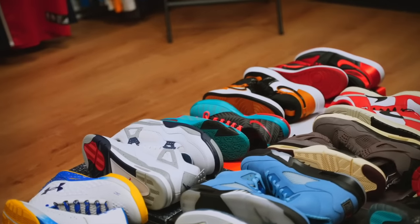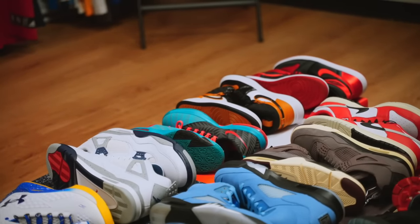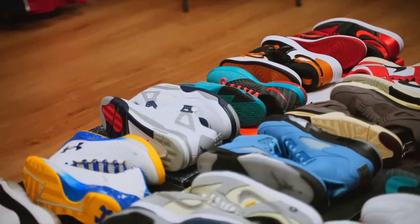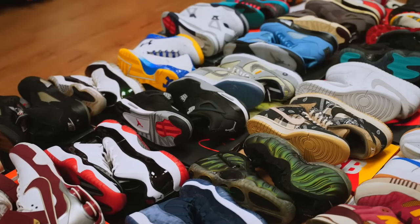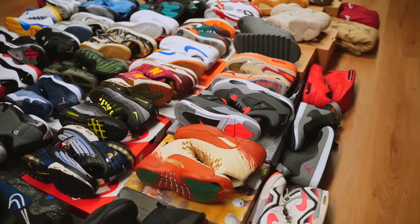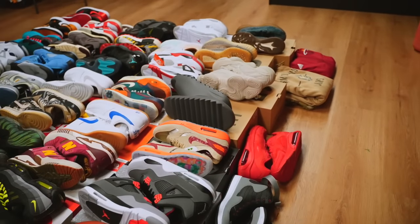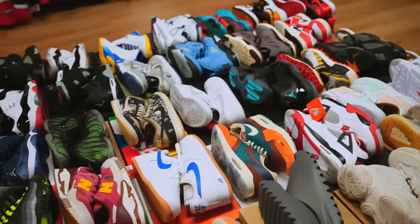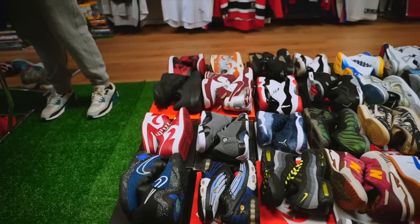The KD 6s, again, that's another shoe I like. Really, really love that silhouette. I think that's one of KD's better silhouettes. You got some foam posites, some Argon Union Dunks, Hot Lavas, a couple of Yeezys going out. Really happy about that. Christmas is coming up. Yeezys are cheap, great gift to give for someone. Yeah, a lot of good stuff, couple size 15s over there, 14s, so really happy about a lot of details.